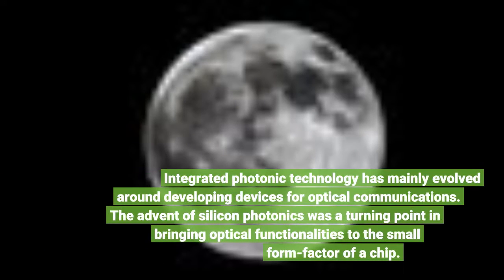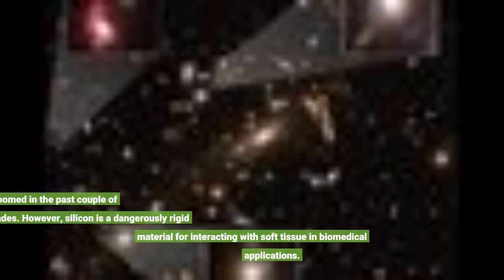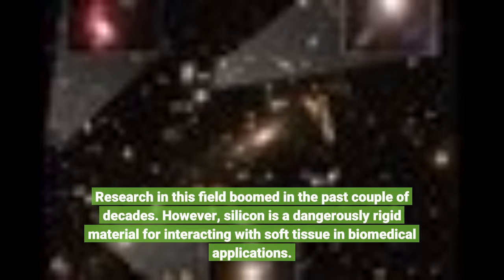Integrated photonic technology has mainly evolved around developing devices for optical communications. The advent of silicon photonics was a turning point in bringing optical functionalities to the small form factor of a chip. Research in this field boomed in the past couple of decades.